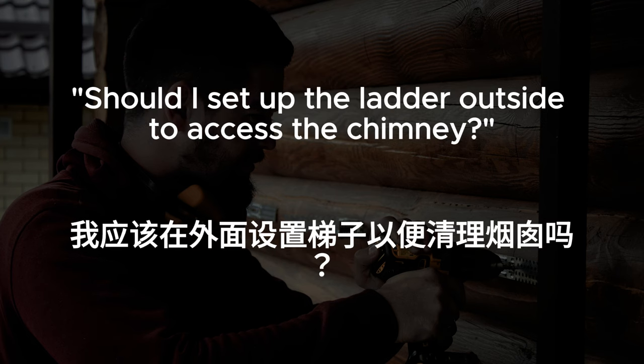Should I set up the ladder outside to access the chimney?